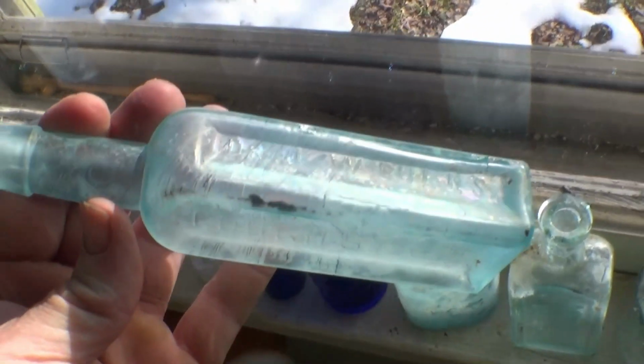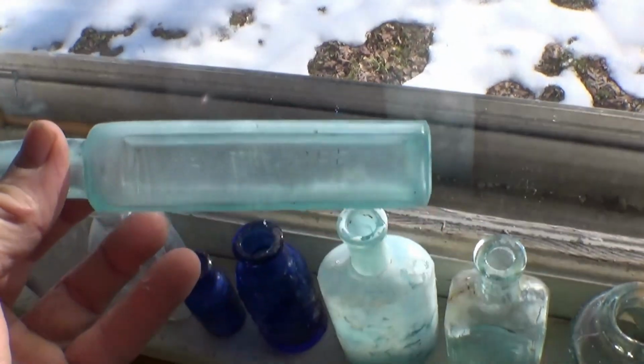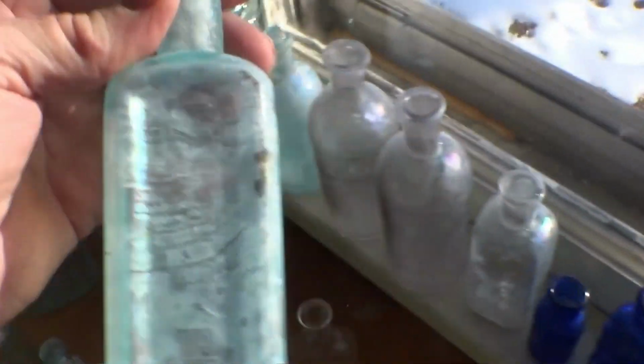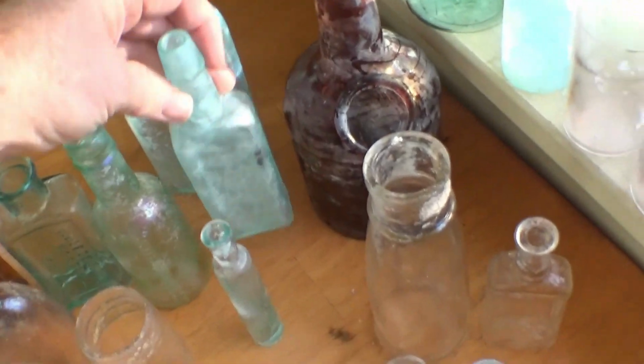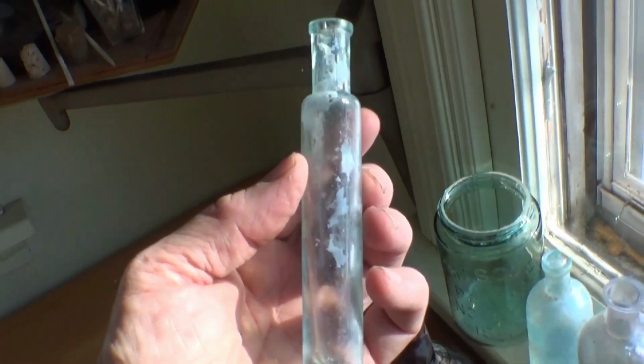Another bottle that we find often in our area here in the Midwest is Dr. J.W. Bull's cough syrup from Baltimore. It's kind of a medium size. You can see it's got a lot of haze from being in the ground. This one, although it's unembossed, it's a cylinder.